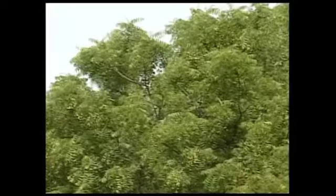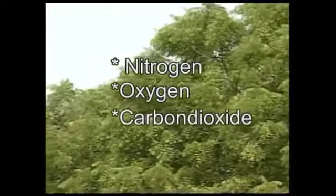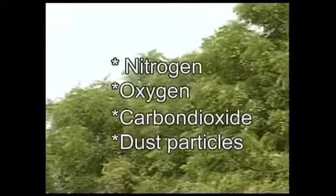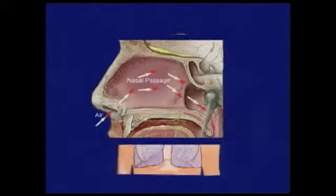The air around us consists of nitrogen, oxygen, carbon dioxide, and dust particles. We breathe in this air. The germs are trapped in the hair and the mucus present in the nose. Where does this air go? Air then goes down the trachea or the windpipe.